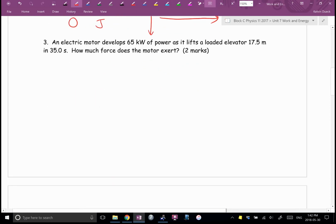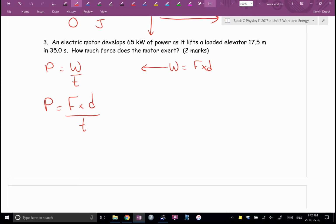2 marks. An electric motor develops 65 kilowatts, that's 65,000 watts, of power as it lifts a loaded elevator. How much force? Well, power equals work over time, and I know that work equals force times distance. So it seems reasonable to me, Emma, to say power is also force times distance over time. I'm guessing because it does ask how much force. I did a quick check. I think I have all those numbers. I'm going to get the F by itself. Apparently force, yet another way to calculate force.